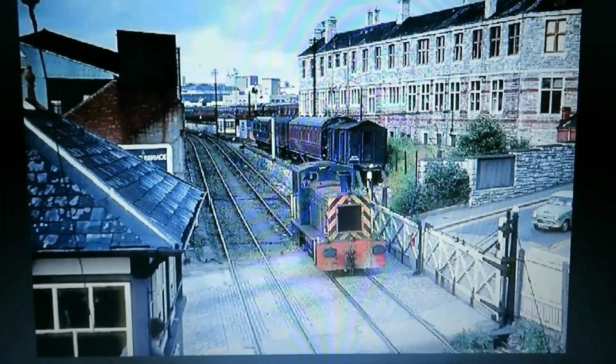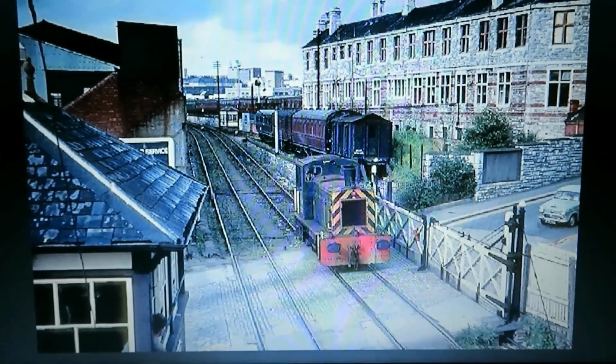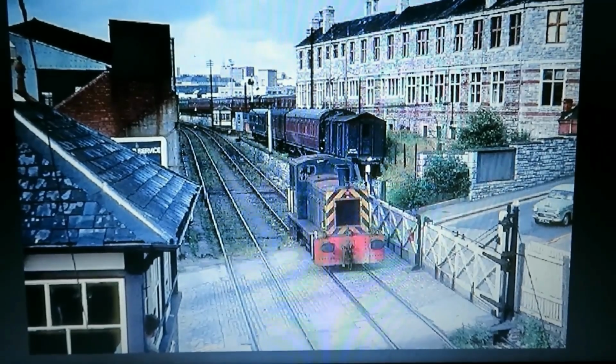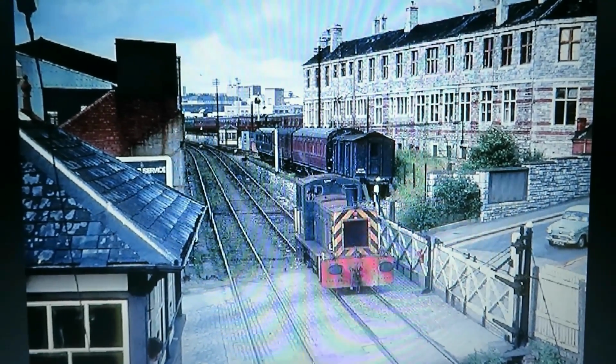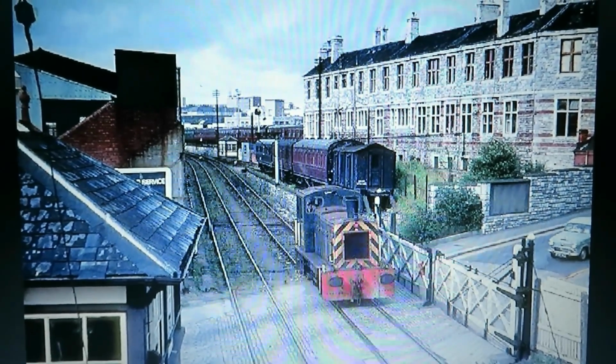I'm just going to move you up a little bit towards Millbay Road. This is a view of the level crossing at Millbay Road. You can see just in the foreground there's a signal box for it. From here the line went northwards past the station and went up to Union Street over the bridge.